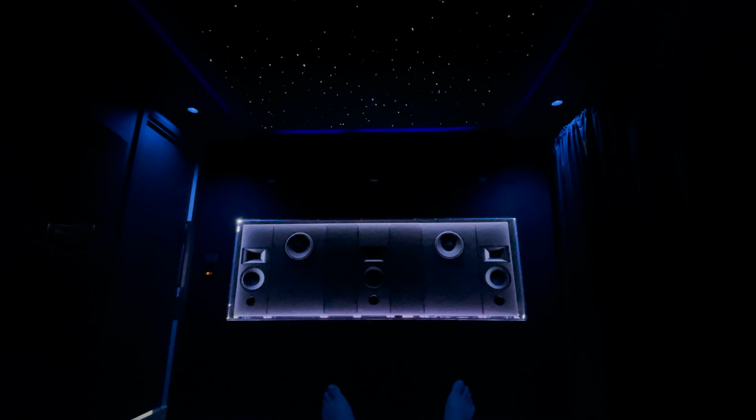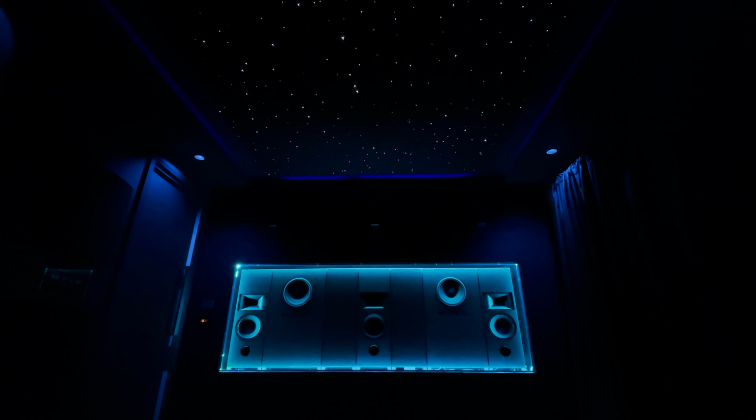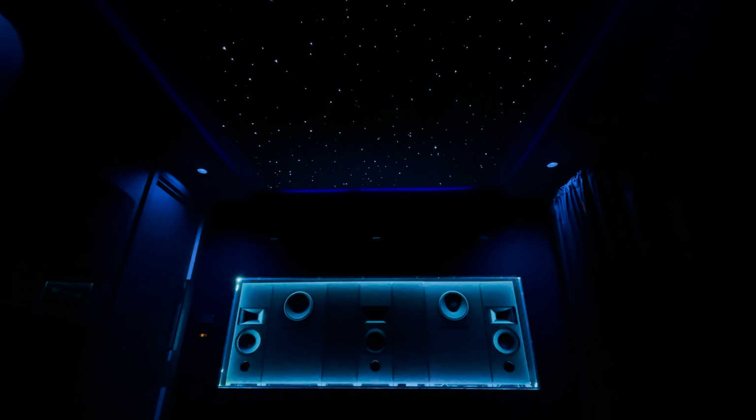The star ceiling really adds to the ambience of the room. Sometimes I just leave the lighting on quite low with dark blue and sit and relax without watching anything. Put the seats back and I just watch the stars. These star ceiling light engines have a twinkle wheel which can be adjusted through the app. I have a total of 3 light engines and they are all synchronized together.